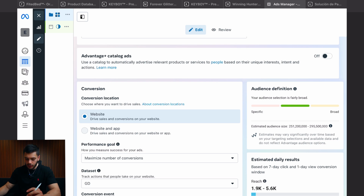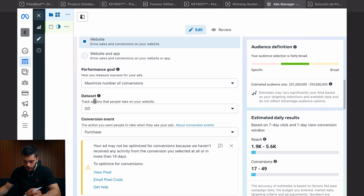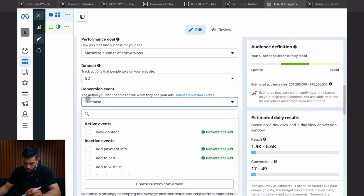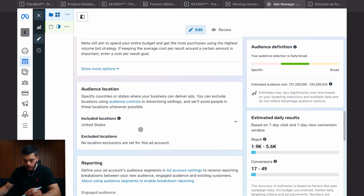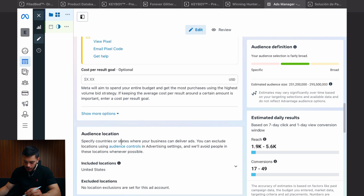That's what advantage shopping campaigns are, because here you only select the website, you select your objective, which is maximum number of conversions. You add your data set, which is your pixel, your conversion event, which is definitely purchase. And then, as you can see right here, this is the targeting section. You only need to add your country. You can add whatever country you want to target for your dropshipping store. And lastly, you select your daily budget. Then you can add the scheduling. You can schedule your campaign to start running.